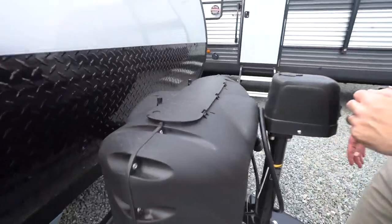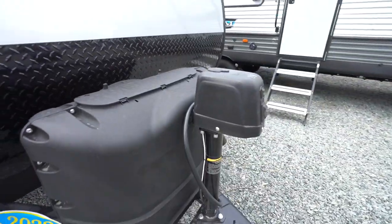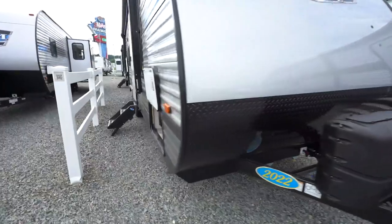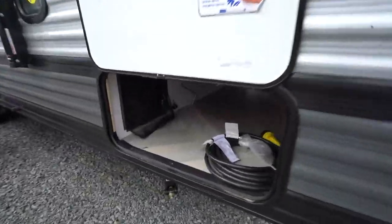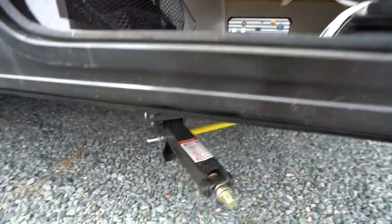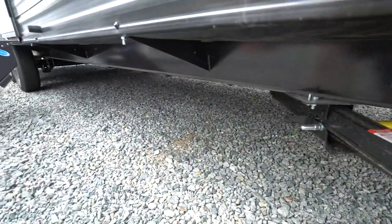Twin 20-pound LP tanks up front, and a powered tongue jack with LED light. Come around to the side, you'll see that we have the reinforced stabilizer jacks for the front and the rear. Plus, you got that accessibility under there as well. It's a heated and enclosed underbelly with the panel system in there.